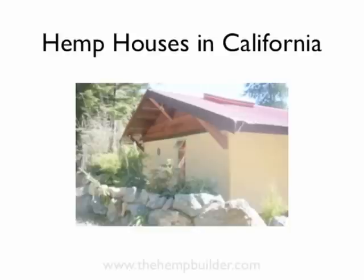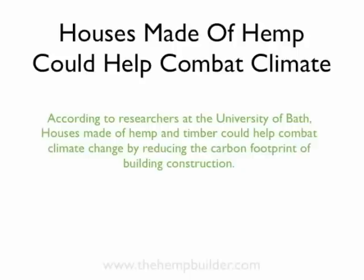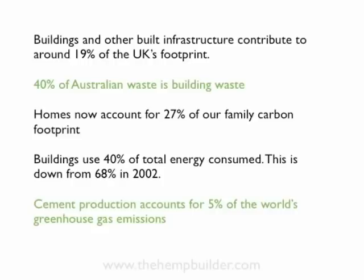This method has been used all over the world and for a very long time, including this 300-year-old Japanese hemp house. Houses made of hemp could help combat climate change. According to researchers at the University of Bath in the UK, houses made of hemp and timber could help combat climate change by reducing the carbon footprint of building construction.